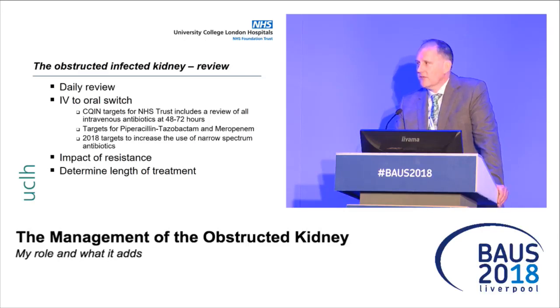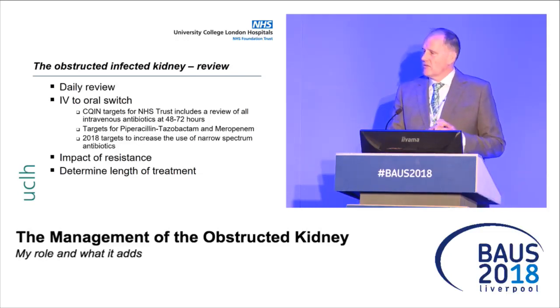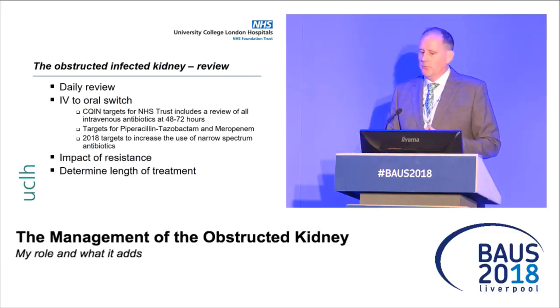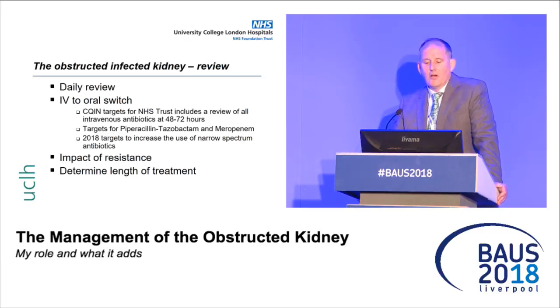So significant that the Department of Health has set significant targets for hospitals, and there's going to be much more involvement for the consultants at the time of review, in terms of can the patient, there's a series of questions in a sequence. So trusts get top sliced, essentially a part of their budget, and they get it back if they're compliant with the various targets that people set. And one of the targets is review and a query IV to oral switch at 48 to 72 hours.